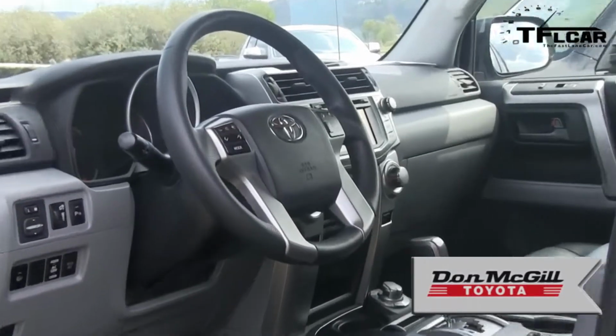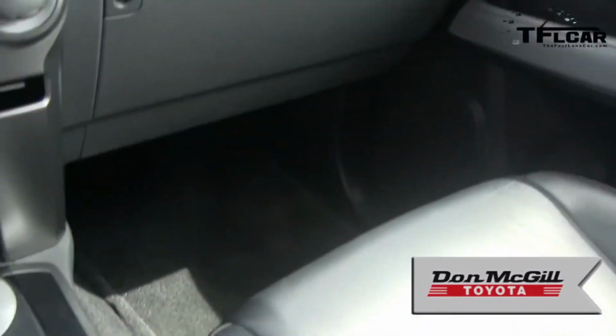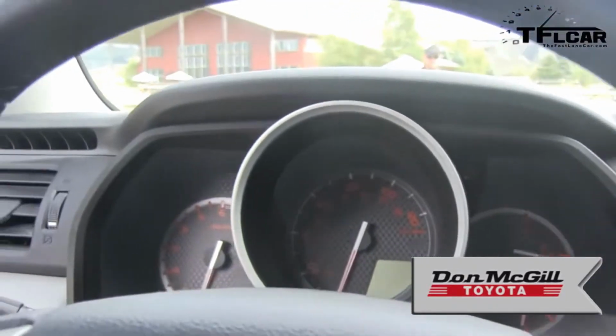However, the big change is on the inside. The old one was very utilitarian. This one is much more luxurious, much more stylish, you know, much more 2014.